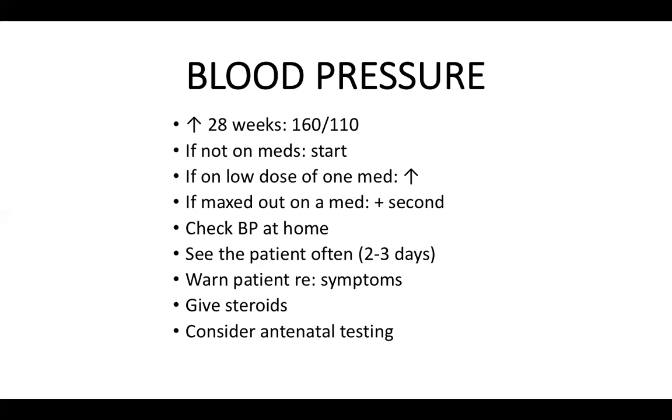And I usually max out on that drug, which is 2,400 milligrams divided into 3 doses. If they're on a low dose, say 200 milligrams of labetalol twice a day, and they've been well controlled, then I start escalating that medication. Now, if they're already at 800 TID of labetalol, then I will add a second drug, but I usually set parameters for myself to max out on one drug if I started or they're on a low dose, or I max out on 2 drugs before I consider a hospitalization.